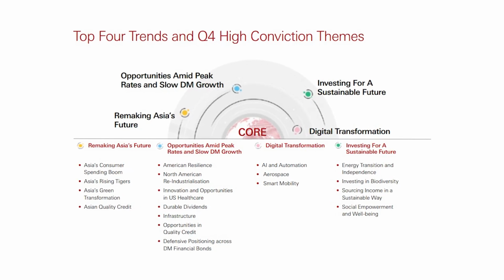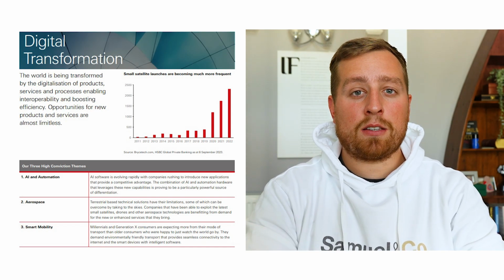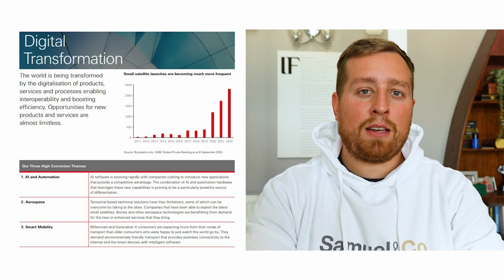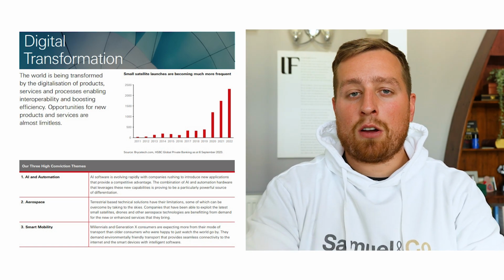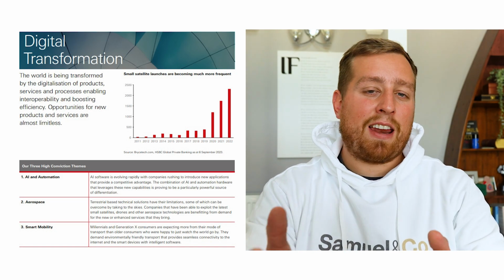At their core focus, they're looking at digital transformation. So what does this involve? AI and automation is at the top of their list, followed by aerospace, and then also followed by smart mobility. So this is what they're going to be focusing their attention around, assuming with their strategy that they're looking at in Q4 around equities that are involved in these different areas.